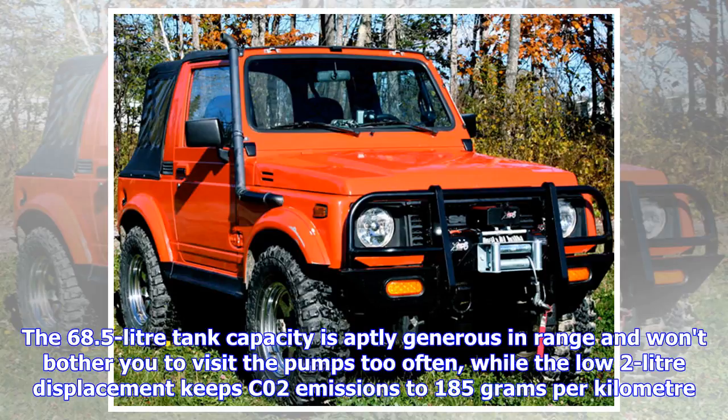The 68.5-liter tank capacity is aptly generous in range and won't bother you to visit the pumps too often, while the low 2-liter displacement keeps CO2 emissions to 185 grams per kilometer.